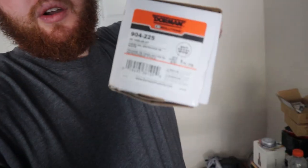But I did some shopping. I was having a hard time deciding on exactly what I wanted to buy. So everyone says to buy Ford OEM parts. Well, I will tell you, the price difference between Ford and Dorman was insane. So I ended up going with a Dorman full replacement.